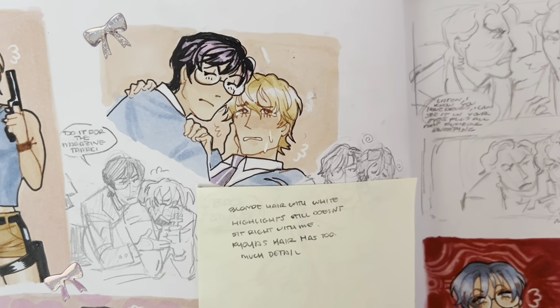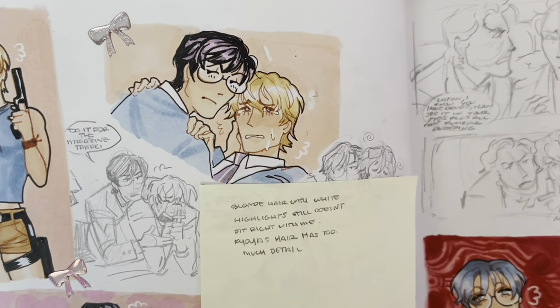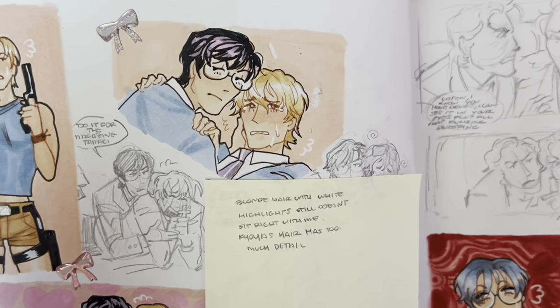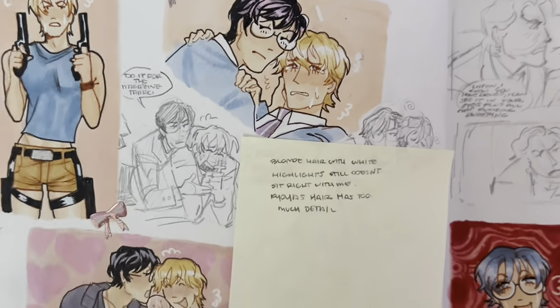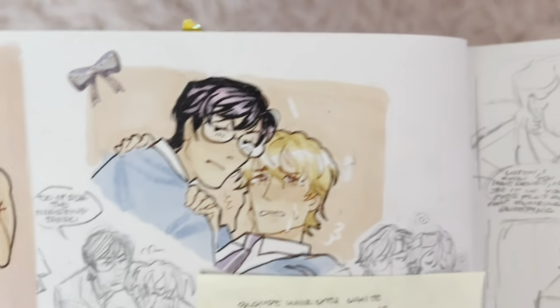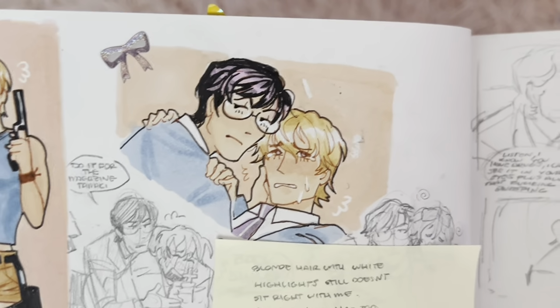I just get so scared of it looking like, you know, after your marker has dried and then you go over it and it literally just looks like a splotch and it doesn't blend because it's dried. Well, that is what I'm scared to look like.